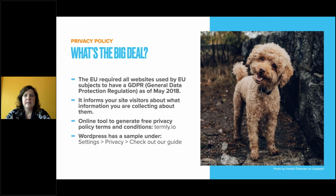Another thing that can help you gain the confidence of site visitors is a privacy policy. Essentially, this is just a document outlining what info you are collecting and keeping when someone visits your site. I'm going to have some more detailed information on the next slide, but two of the things I wanted to point out here is there's a great online tool to generate a free privacy policy, and that's at termly.io. And also in the latest versions of WordPress, they have a sample guide under the settings and privacy area that you can basically copy and paste into a page on your WordPress site. And then from there, you can set that as your automatic privacy page, which makes it really nice and easy.